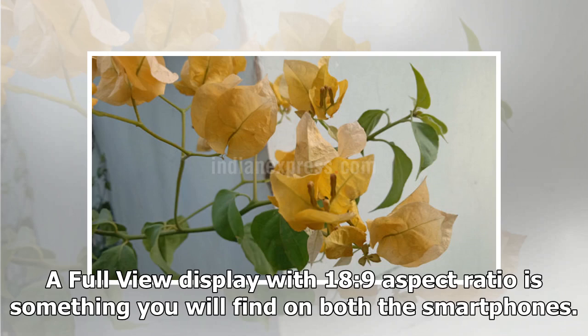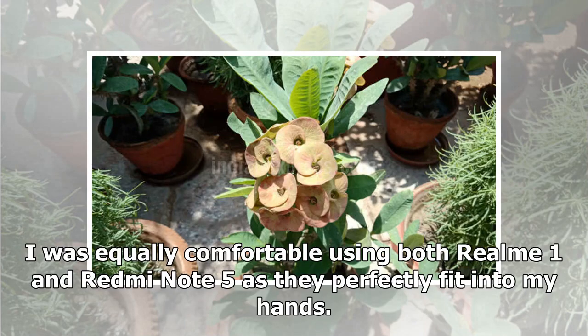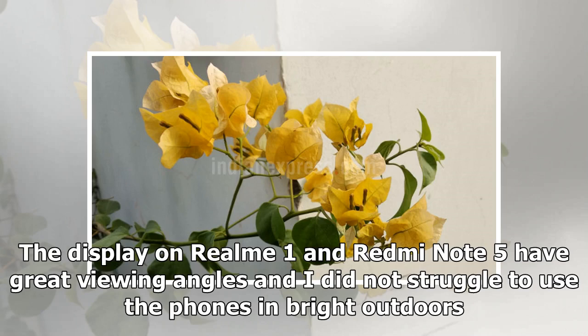A full-view display with 18:9 aspect ratio is something you will find on both the smartphones. Oppo Realme 1 has a 6.0-inch FHD screen, while Redmi Note 5 has a slightly smaller 5.99-inch display with the same screen resolution as the Oppo phone. I was equally comfortable using both Realme 1 and Redmi Note 5 as they perfectly fit into my hands. The display on Realme 1 and Redmi Note 5 have great viewing angles and I did not struggle to use the phones in bright outdoors.